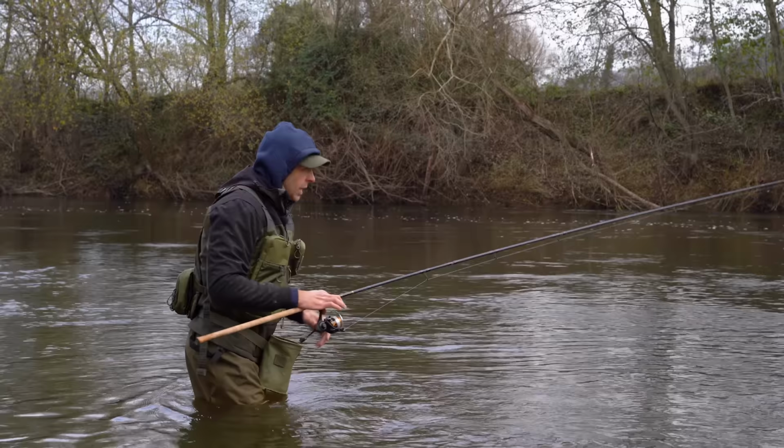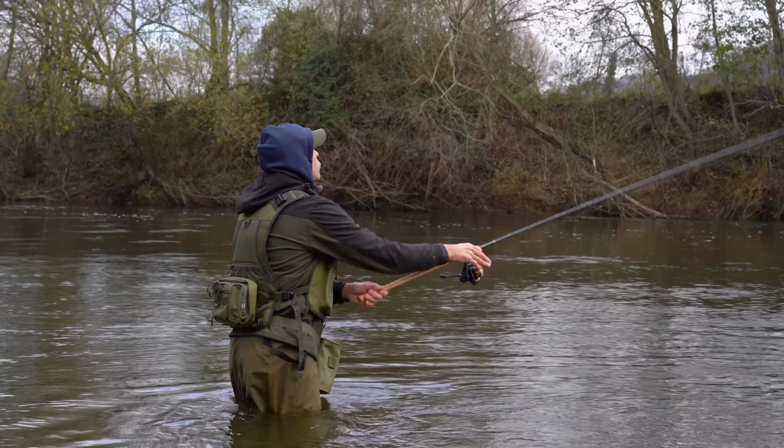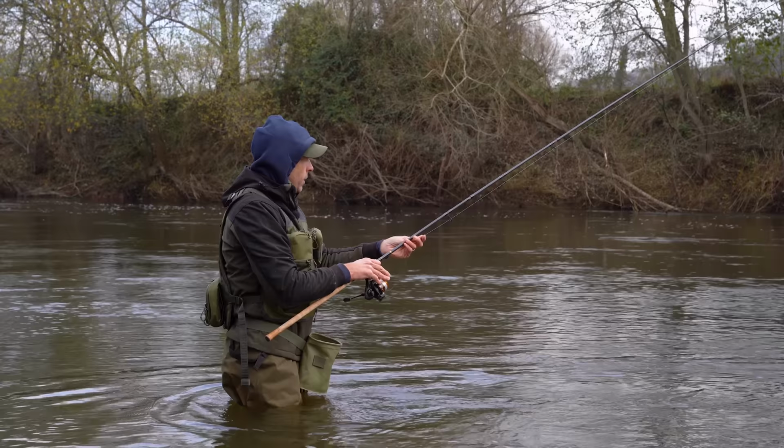Getting in the water is often the case. So make sure that you've got the old vest so you don't have to keep going back to the bank with all your bits and bobs. I've regularly lost a dropper on a cast here or there today. Big gear as well. I'm not messing about.